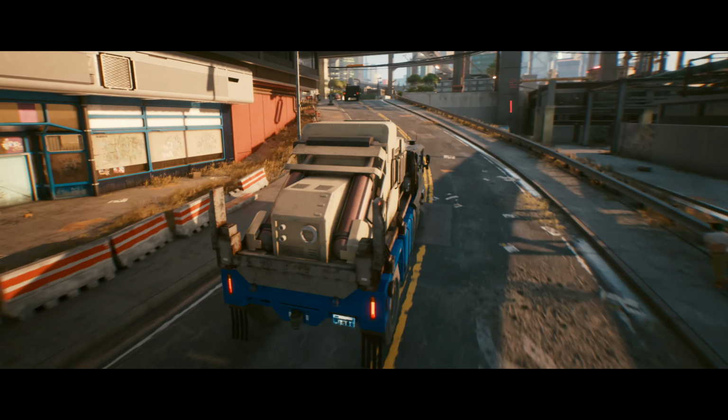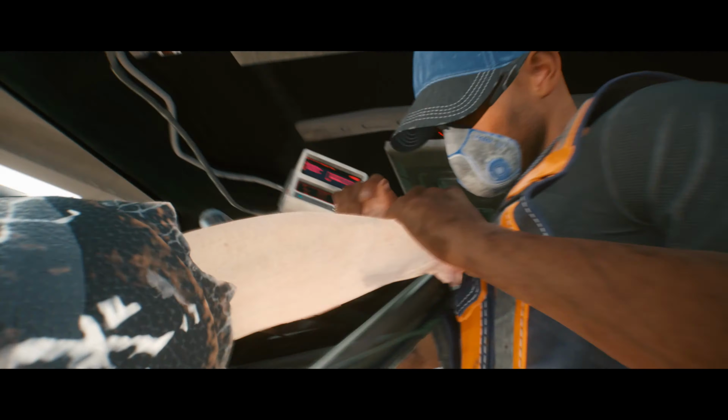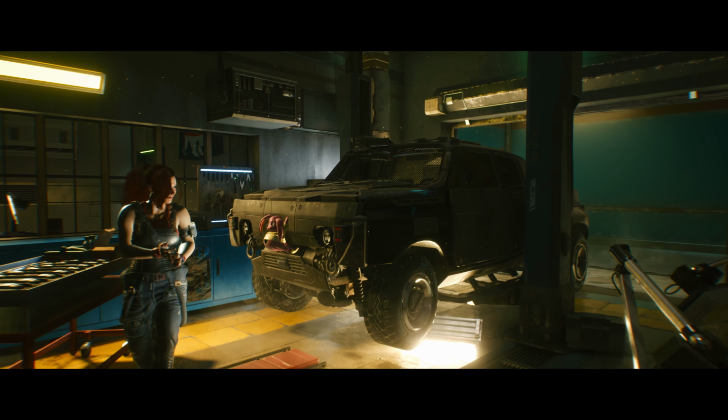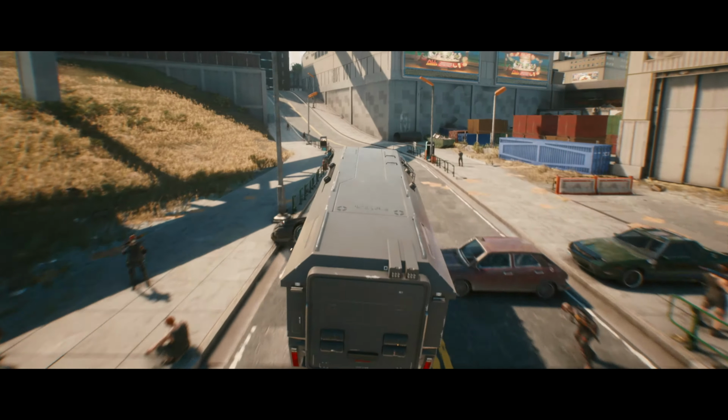Masterful engineering and practical design. Trucks and tanks for when you need power and brute force. Hell of a machine. Neat beast. My pride and joy. And these monsters are literally unstoppable.